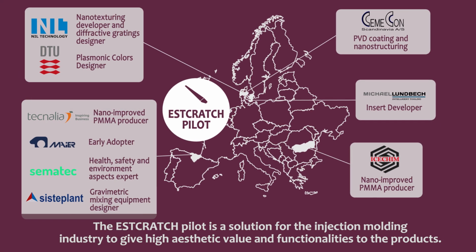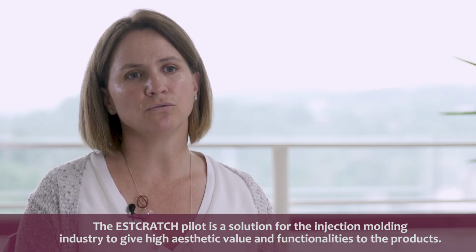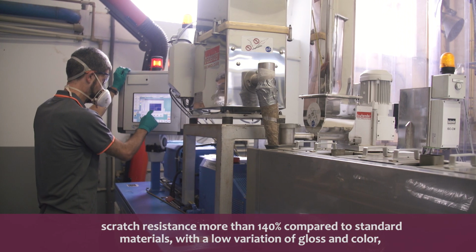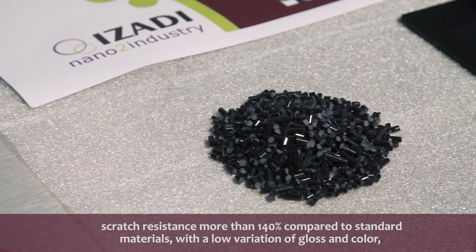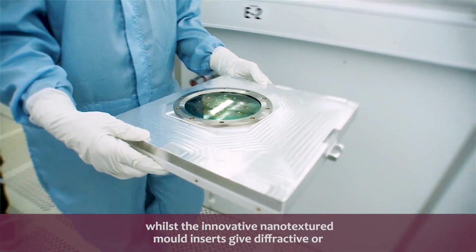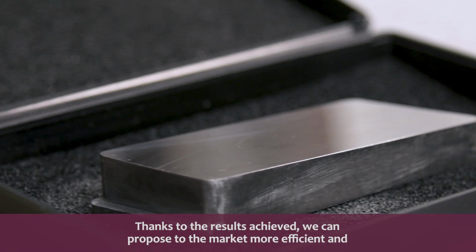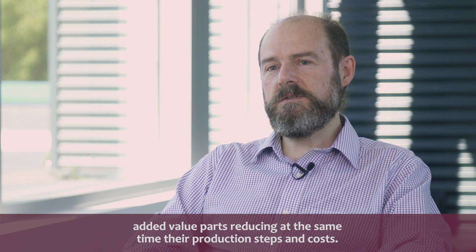The Scratch pilot is a solution for the injection molding industry to give high aesthetic value and functionalities to the products. The anti-scratch properties are given by novel PMMA nano compounds able to produce an improved scratch resistance, more than 140% compared to standard materials, with a low variation of gloss and color. Whilst the innovative nano-texture mold inserts give diffractive or plasmonic aesthetic effects directly during the injection molding process. Thanks to the results achieved, we can propose to the market more efficient and added value parts, reducing at the same time the production steps and costs.